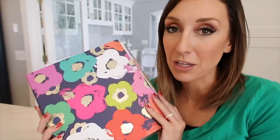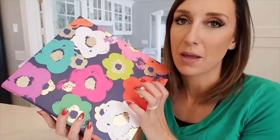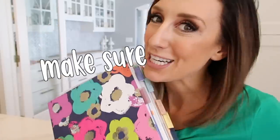First of all, the notebook. I have so many cute notebooks that I have found on Amazon. I will link those below. But this is one that I just picked up at Target forever ago. So just make sure it's cute.